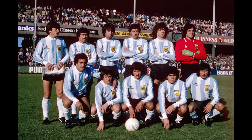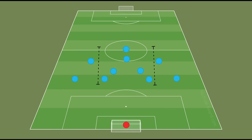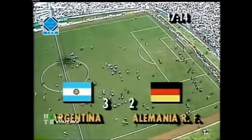The 80s were known for going back to a defensive meta, similar to what we saw in the 1960s. This meant teams were hard to break down and would be clinical in front of goal. Teams were compact, with not much space between the lines. Argentina and Germany were extremely successful in this decade for not taking unnecessary risks.